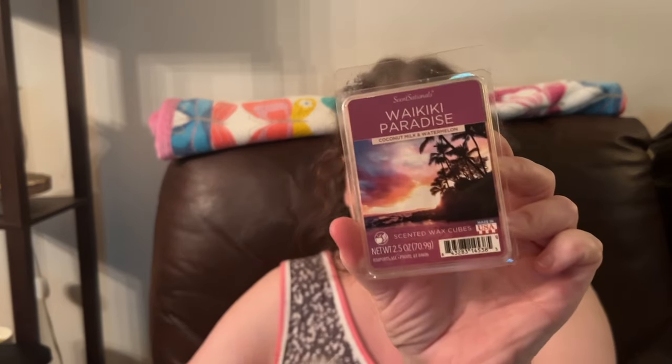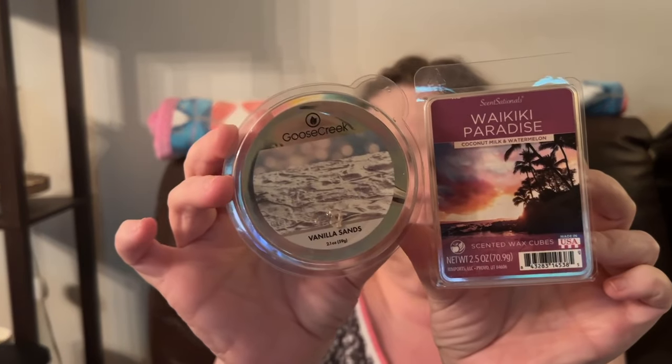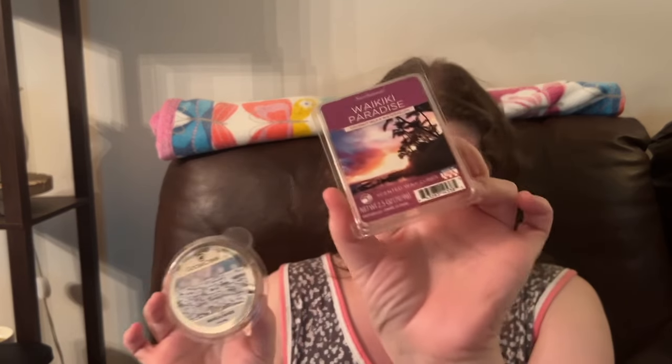All right, let's talk favorites. I won't go over favorite with the candle, but if I had to, it would be Essentials, because I love the scent. I warm it, burn it all the time. If I had to pick a favorite in the retail wax, oh man, it would probably be a tie between this Waikiki Paradise and Vanilla Sands. Maybe this would get the edge only because it performed better, but oh man, this was so nice. So nice.